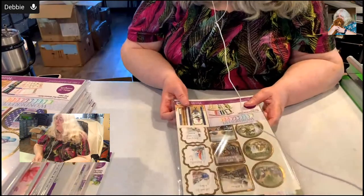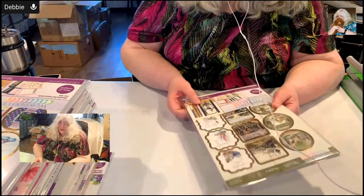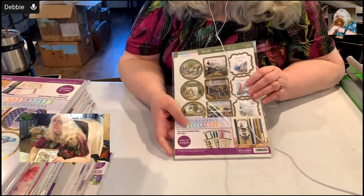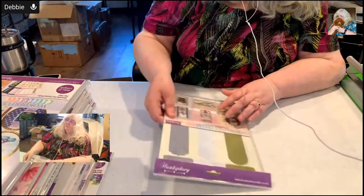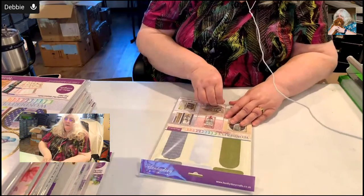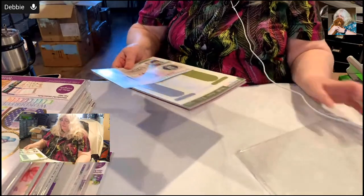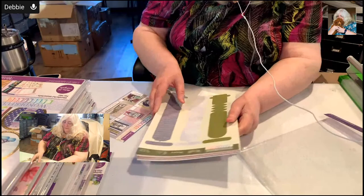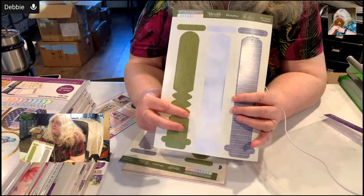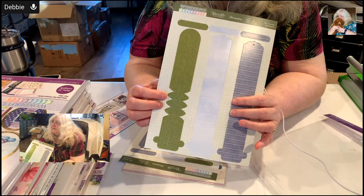Okay, next we have the Wonderful Waterfalls. These make toppers, not complete cards. They will be a little bit similar to what we used in our Beatrix Potter. You have the waterfall mechanism, and they've already cut and scored the pieces. You can see the score lines here when I flip this back. See the score lines there?